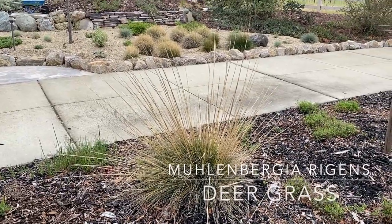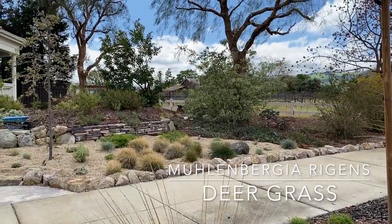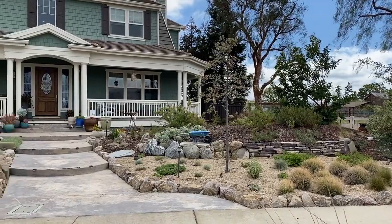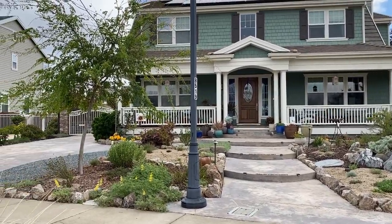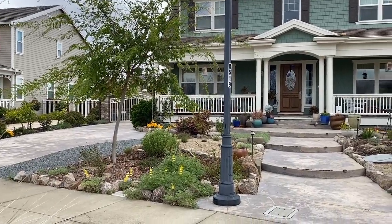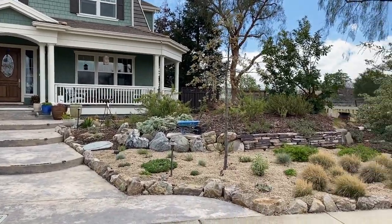So I'm going to take you on a tour. Here's our lovely deer grass, as if you were visiting yourself. And I'm going to tell you about some of the challenges and the design issues. One of the challenges that we'll see in the front yard, well, I'll see in the front yard, is the evidence of gophers. And they have really changed the landscape here.